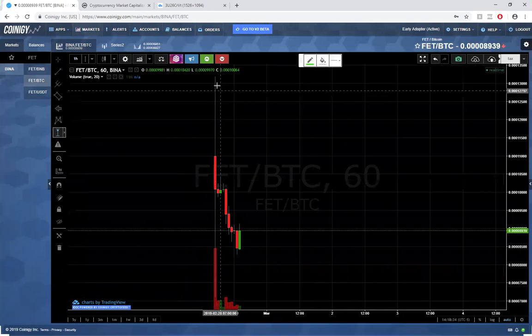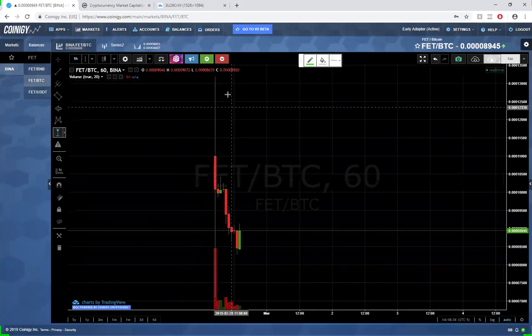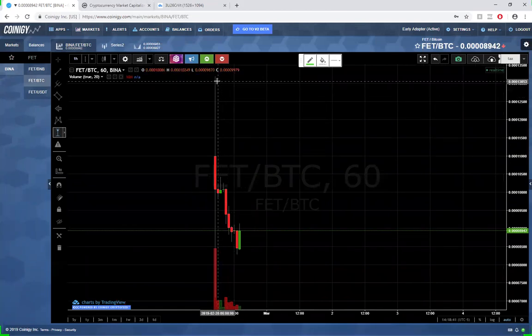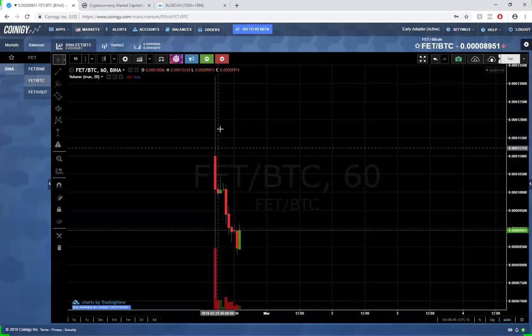The problem with a lot of these coins that get listed is you can rarely take advantage of being able to short those listings because there's no markets for it.